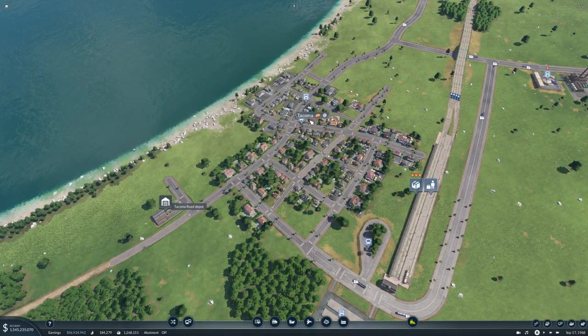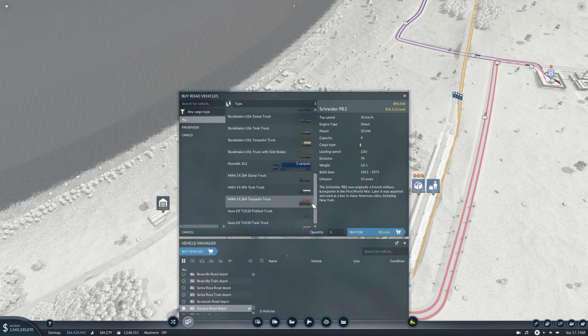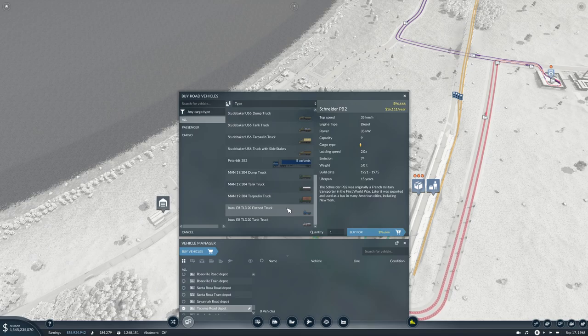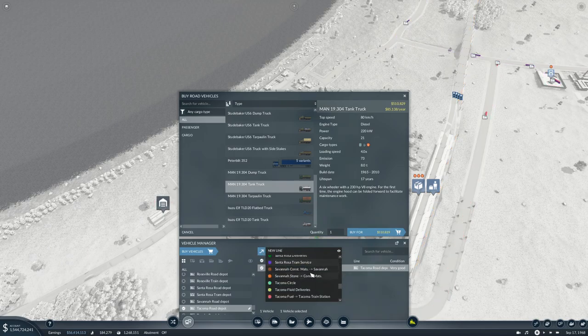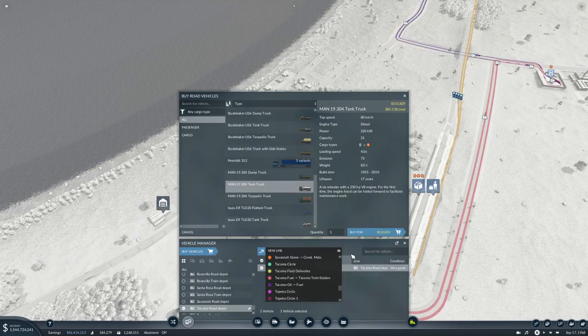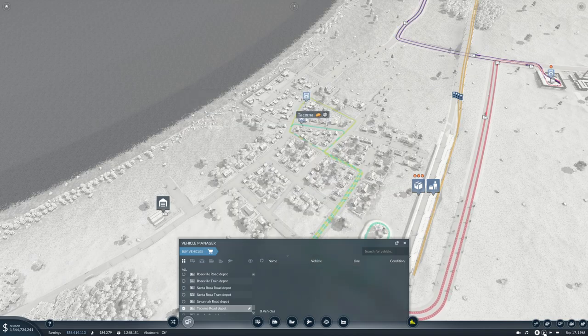So trucks, buy vehicles, and I don't think we want the Peterbilts on the internal things. I think I want these ones, the tank trucks. And I actually think one is enough down here for the Tacoma fluid deliveries. It's that weird color. I think it's that one, but I'm not sure. But we're going with it. So Tacoma fluid deliveries. Oh, and we can let time pass a little bit.